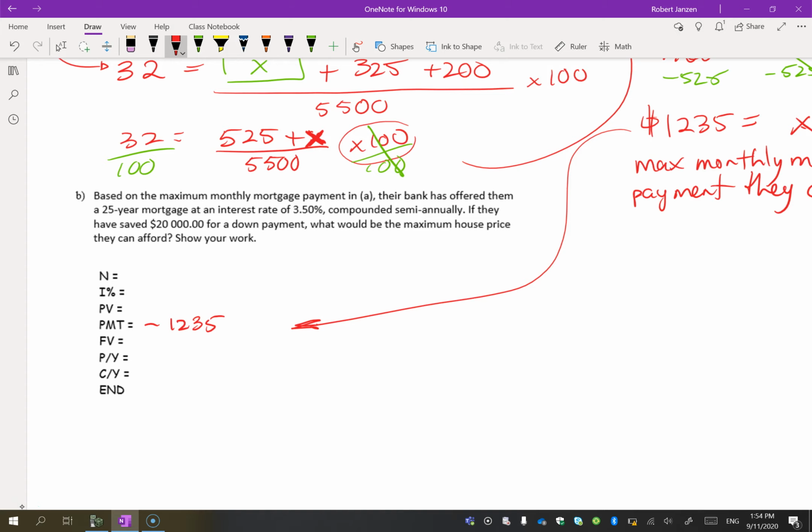Okay, well it tells us that we're going to do a 25-year mortgage. It tells us the interest rate is 3.5% compounded twice a year, semi-annually. And we want to end up with 0. This gives you one unknown. What is that unknown? If you put it in the TVM solver, 247,360.98.